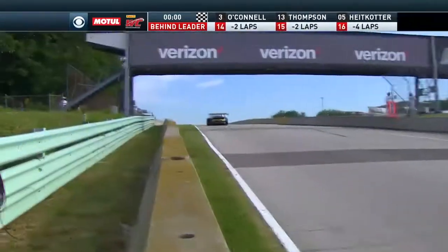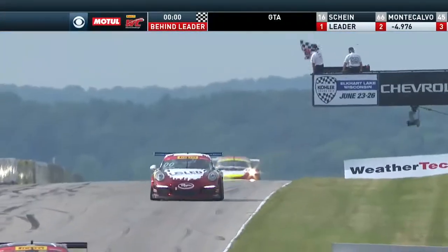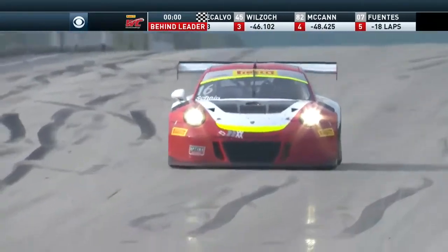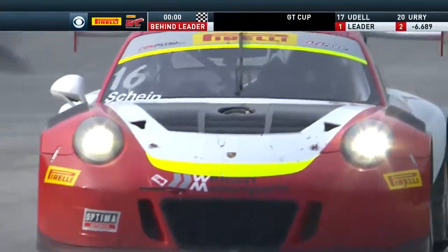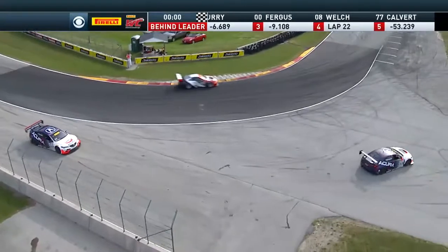Sloan Urey will be in second. And what a story here. Mike Shine, he's done it a couple of times. Late in the race, comes through, picks up another win, Mike does. He did it very late in the going at Lime Rock, where he made a pass for the win. That's his fourth. What a story.